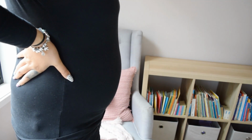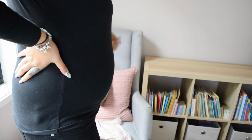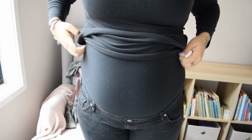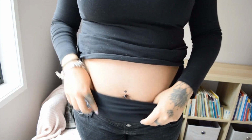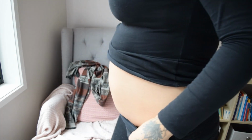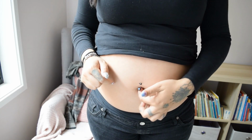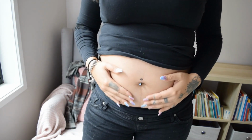Oh, this is a really bad, like, you can sort of, yeah. I'm trying to stand behind the grey chair so you can get a better view. Wearing one of those belly band things with my jeans, my Target jeans. They are the best. So this is with my pants down. So yeah, my belly button has not popped. It is very, very deep. I can still fit my whole finger in there. So yeah, but that is 28 weeks.